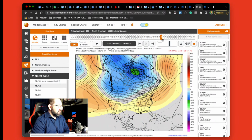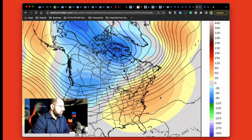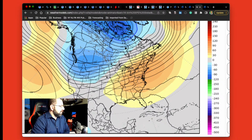So let's get to our holiday weekend. Okay. So this is the type of environment that we're going to be dealing with here. We definitely have signals here for a Western Atlantic ridge building. You have a deeper trough out here in the west, which is typical of this type of La Nina pattern. Notice we have a bit of a trough here out towards the Western Atlantic, but it's not very deep. This environment, more zonal here.